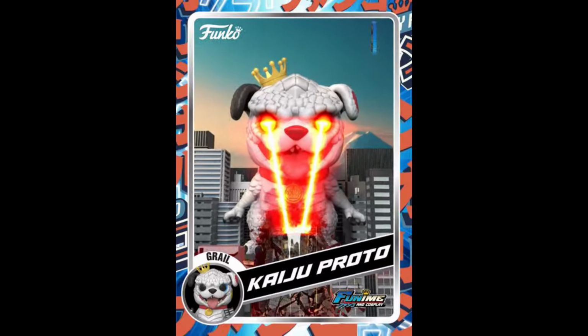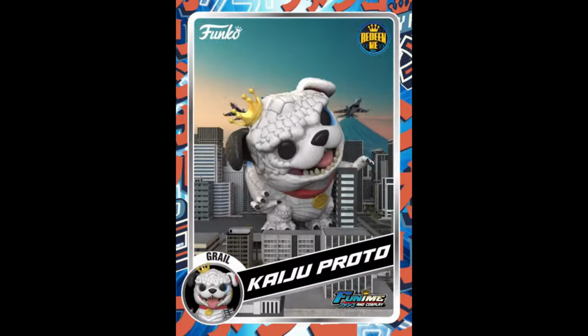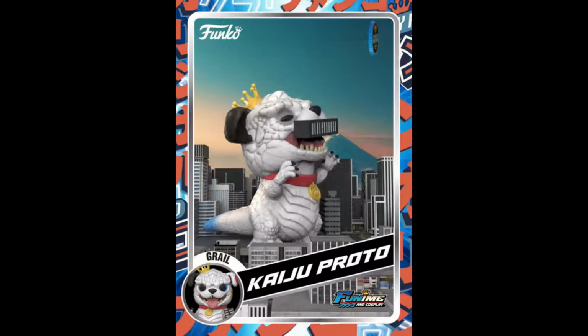We have the Kaiju Proto, which is the grail in this set. He is destroying that building. Kaiju Proto, it's pretty cool.